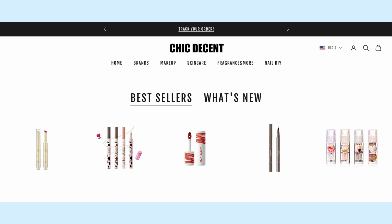Now I have a couple of bonus items that I didn't purchase in Singapore at Watsons because they are actually C-Beauty products, which is Chinese beauty if you didn't know. These 2 products I got from a website called Chic Decent. I know people get, especially this product, which I'll talk about in a second, from Alibaba, but I don't trust that because I know people sell a lot of counterfeit products on there, and I don't trust putting anything near my eye that might be counterfeit.